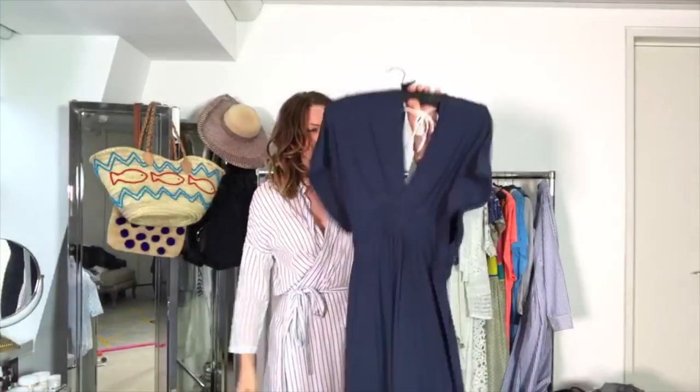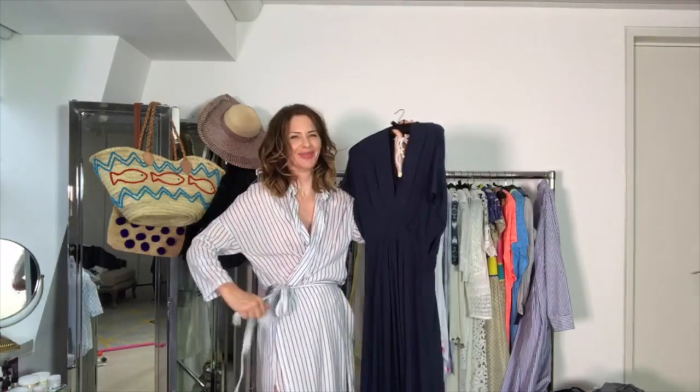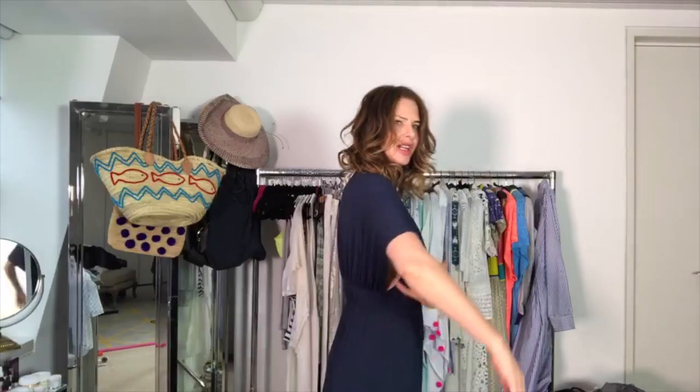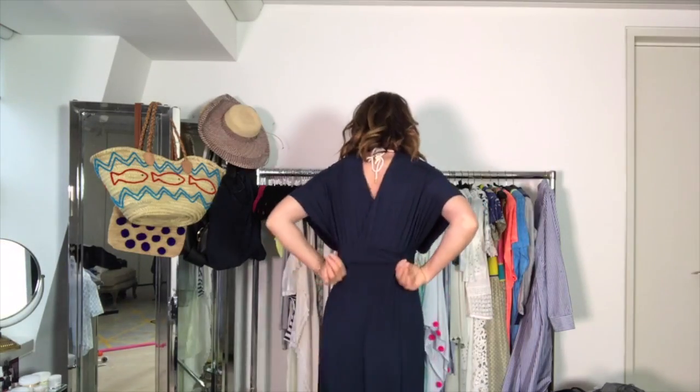I love this dress. Shall I put it on as well for you? Okay. Hold on a sec. This is that dress for when you've got a bit sunburnt, you've eaten too much, you just feel like you want to cover everything, but you want to feel attractive. It has a really nice armhole. I like that kind of peekaboo armhole. It's flat at the front, stretchy at the back, so easy.